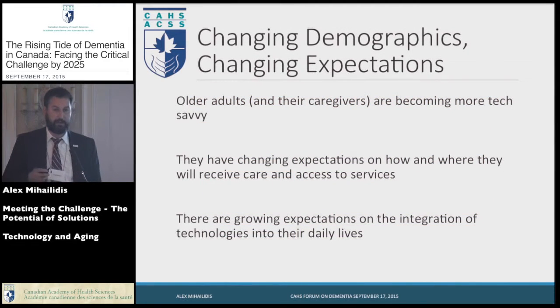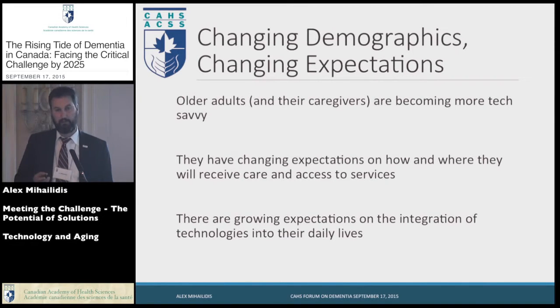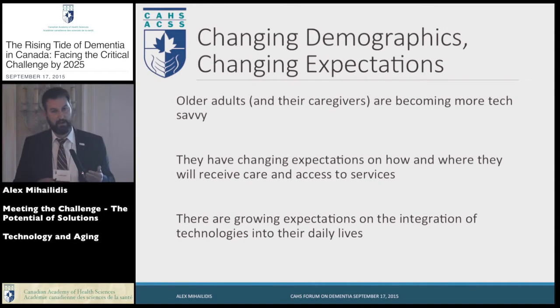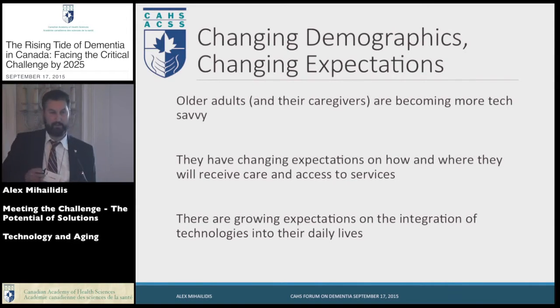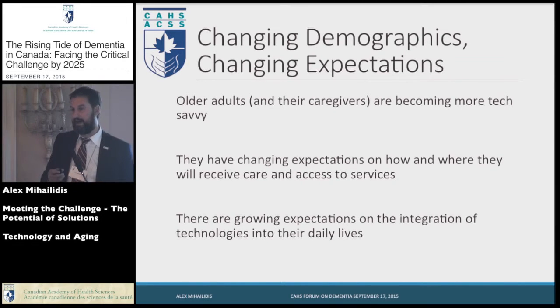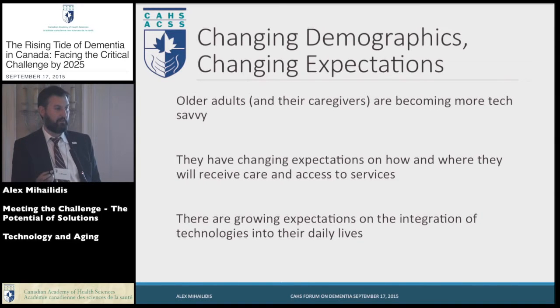The reason for this is that we're starting to see changing expectations, not only among family members and caregivers, but also from the older adults themselves. We're seeing this even more rapidly now as the demographic of the cohort of older adults changes. People have greater expectations of the technologies they use in their lives. They are used to having smartphones with them. They're used to technology being a pervasive aspect of many parts of their lives. And as we go into the care aspect, they're expecting this pervasiveness to be there as well.